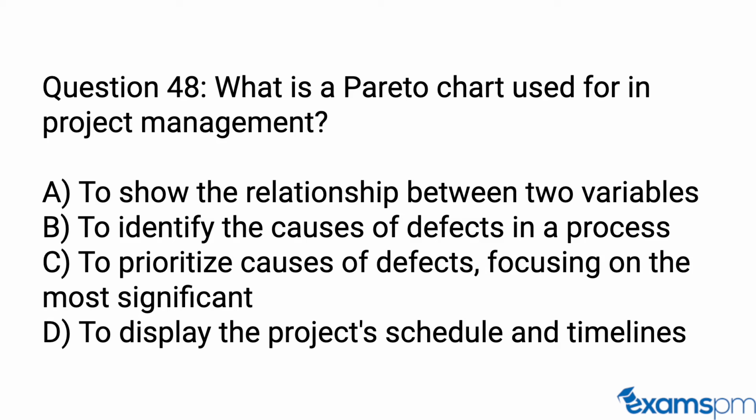Question 48. What is a Pareto chart used for in project management? A. To show the relationship between two variables. B. To identify the causes of defects in a process. C. To prioritize causes of defects, focusing on the most significant. D. To display the project's schedule and timelines.